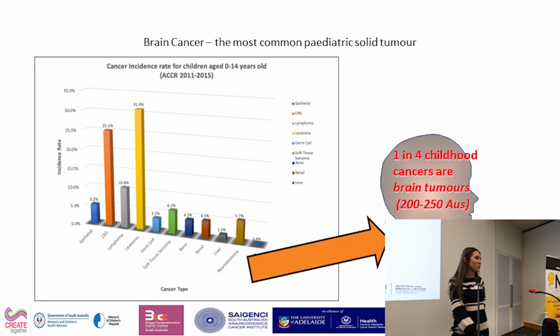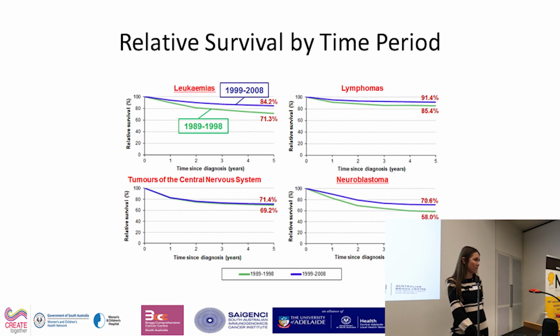Today I'm going to be talking to you about paediatric brain cancer. So just a very brief overview. It is the most common paediatric solid tumour we see in children in Australia, and 1 in 4 children's cancers are brain cancers that we see in Australia every year.